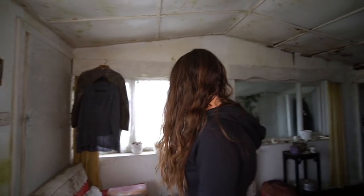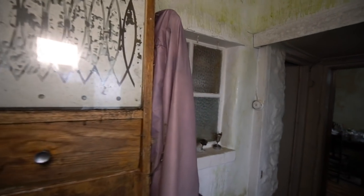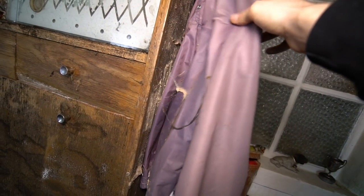You ready for the next room, or are you having too much fun looking around in here? It's actually like a museum. Yeah, time capsule museum. I mean, look there. All the jackets still hanging. Oh, there's a big spider behind there. Ew. Another fireplace as well.